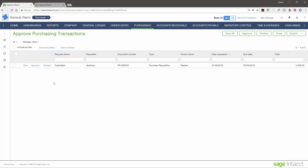Now, this is not the only place I can approve or decline. I've also, if I'm the main approver for this, or if I'm his manager, received an email about this approval. So I can see that in my email. I could also open up Sage Intacct on a mobile device, on my phone or tablet, and I can do approvals from there remotely. And so I can see all the things that need to be approved on an approvals dashboard on a mobile device. And I can also go to a main dashboard.